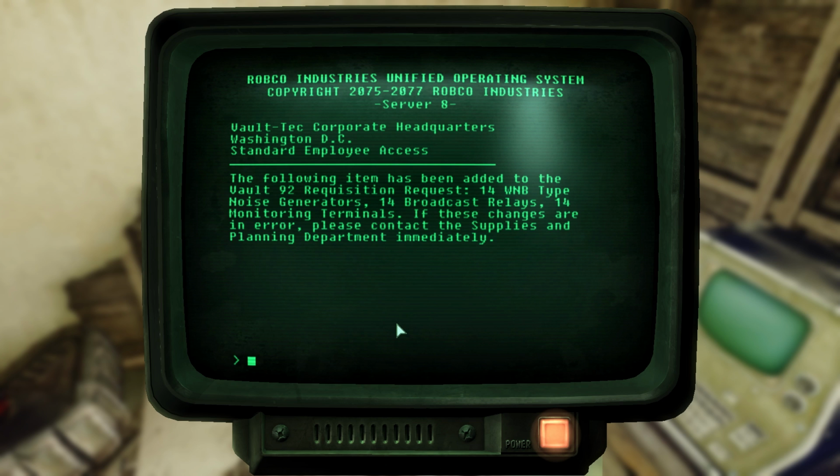Vault 92 is the very vault we are looking for. We already know from Agatha that rumor was that Vault 92 was supposed to be a place to preserve musical talent from before the war. This may explain the things we find in this requisition request. 14 broadcast relays. Maybe they had planned to broadcast music played by their inhabitants across the wasteland.